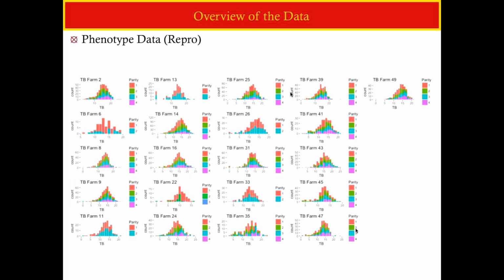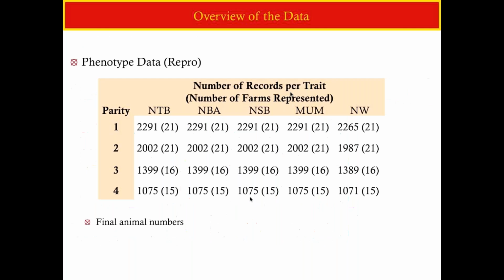This is how the data looked initially. This is a breakdown of farms, and you can see most farms had 4 parities, but there were some that only had 1 or 2, and I think there was one right here that had only 3 parities worth of data. These are the final animal numbers. We have a breakdown of parities 1 through 4, and the first number is the number of records we have for each trait, and in parentheses is the number of farms that were represented.